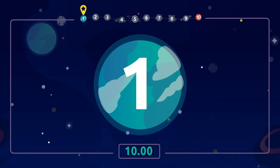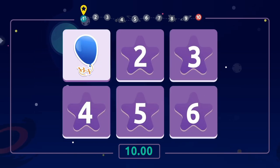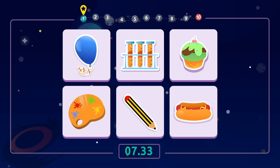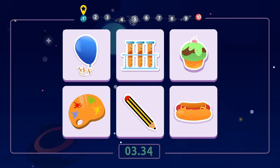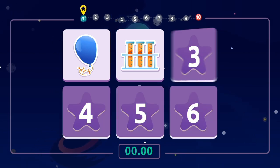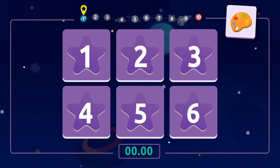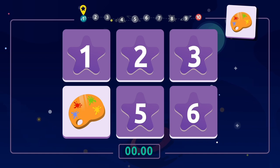Level 1. Look carefully at the pictures. Memorize them. Where was this picture? It was behind number 4. Well done. Let's see how you'll do in the next level.